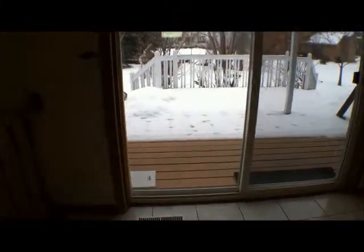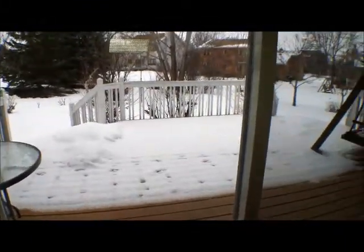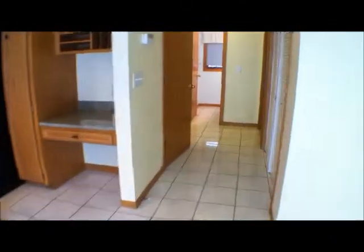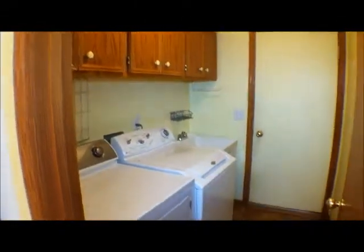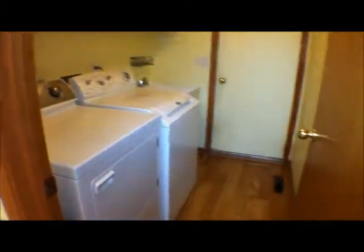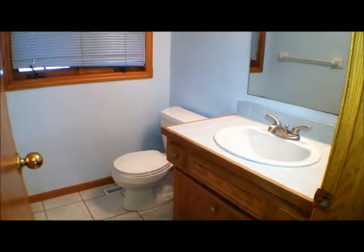Off the dining room here is a sliding door out to the backyard. Next, we'll head down the hallway to the laundry facilities. It's a nice storage above the laundry. And then also a half bath on this main floor.